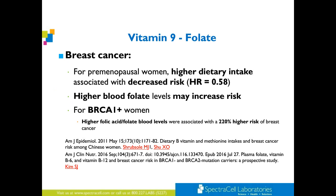Folate in breast cancer, this is fascinating to me. For premenopausal women, higher dietary intake is associated with reduced risk. Again, no surprise, because that supports the methylation pathway to generate glutathione to help detoxify and get rid of estrogen metabolites. But look at this, higher blood folate levels may increase risk. Why would that be the case?